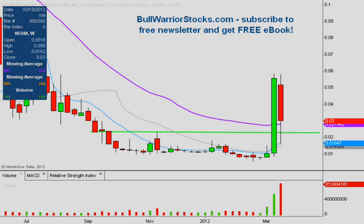But then the must-hold level, which if you look real close here, you can see the low of this week came right down to basically this blue and gray line, which is the 10-week and 20-week simple moving averages. And those are based at, let's just call it 0.015. So the must-hold, no excuse level is going to be the 0.015 area based off these moving averages.